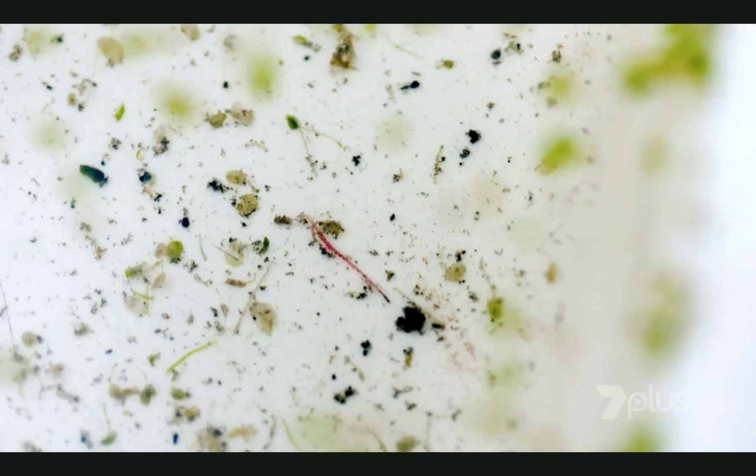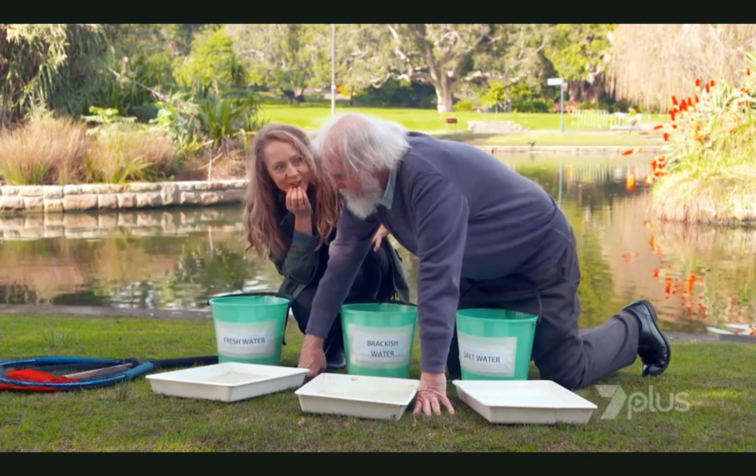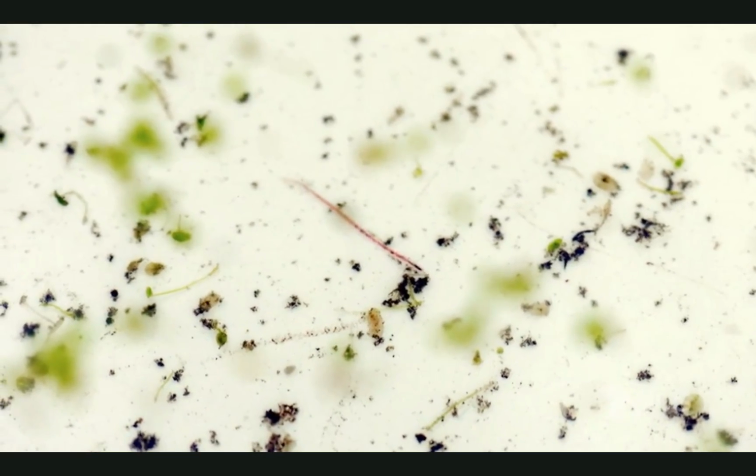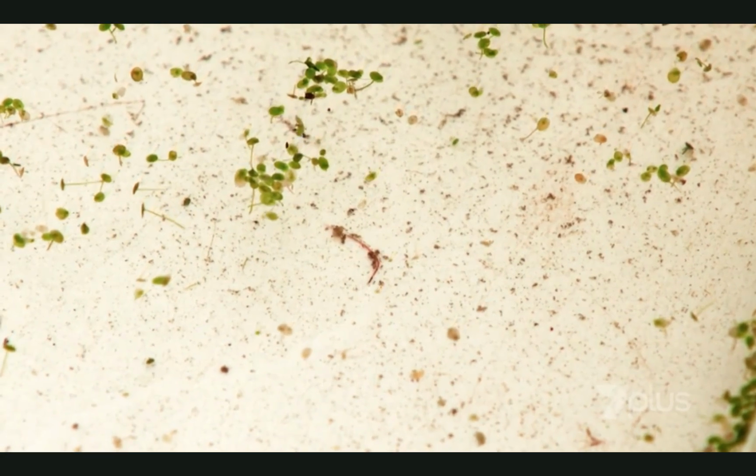Today, we've got freshwater worms in here. What would happen if we put them in the brackish tray? If it's not too brackish, they can survive there for a while and they'll go back, if they can, to the fresh water. What if it was in the salt water? All the water that's inside them gets drawn out and they just crinkle up and then they pop.